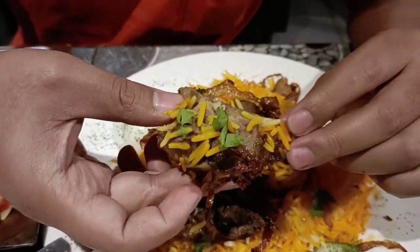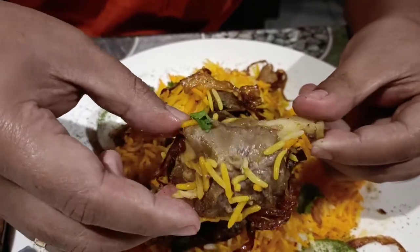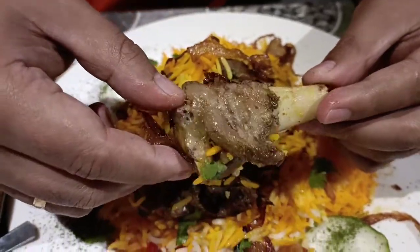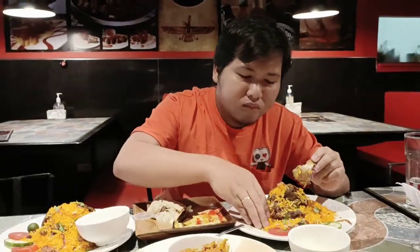This is the mutton biryani. Mutton is basically goat. So these are big chunks of goat meat. Look at that. Some collagen. Some meat. First bite. What? First bite of the mutton biryani. That is so juicy. So juicy and so tender that I don't even need to use my teeth. That is so good.